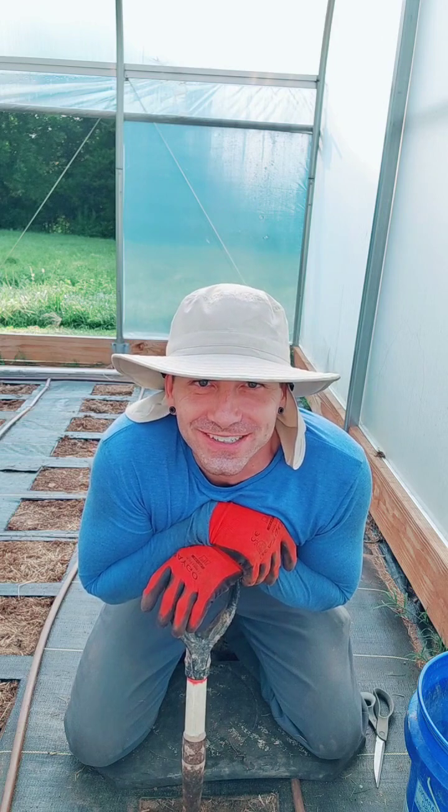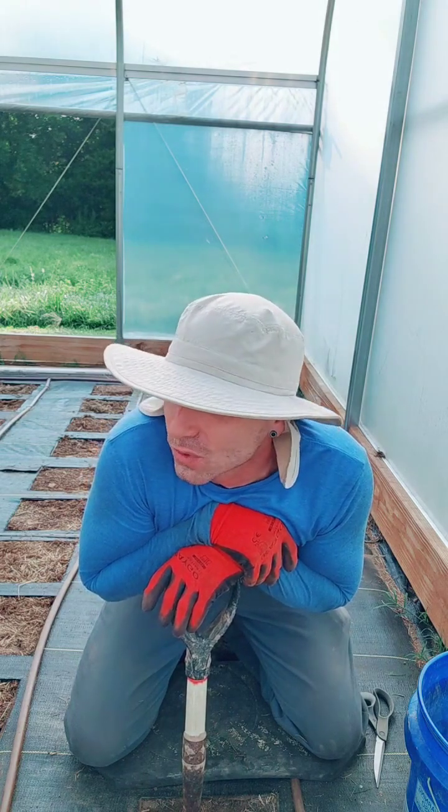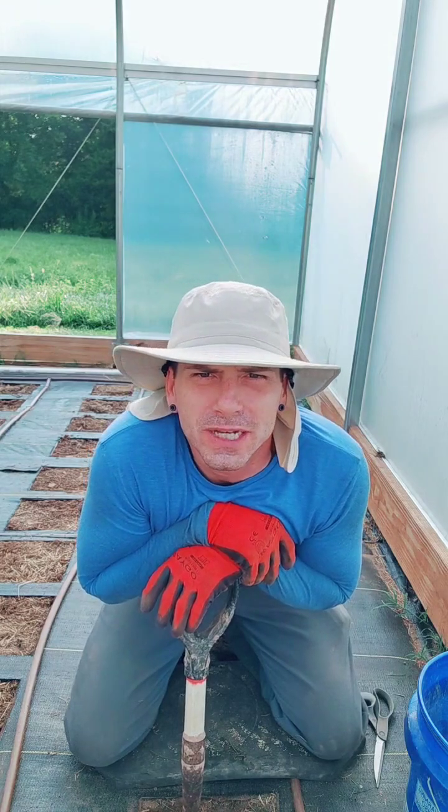Lots of rain this year. Yeah, lots of cucumbers. Mine are about done for over here right now. I need to cut them on down probably.